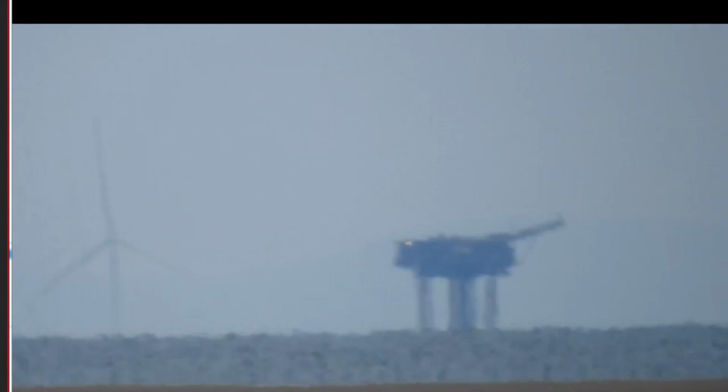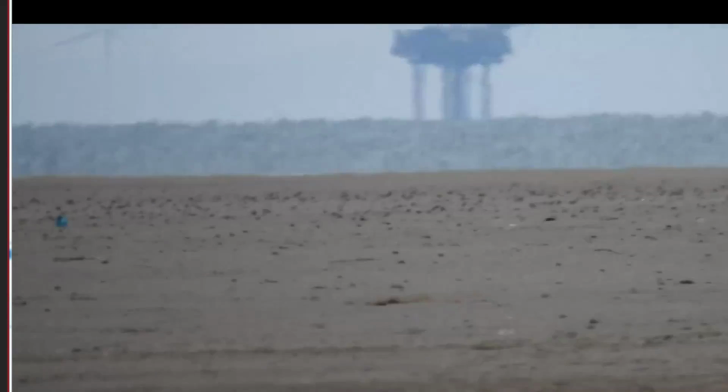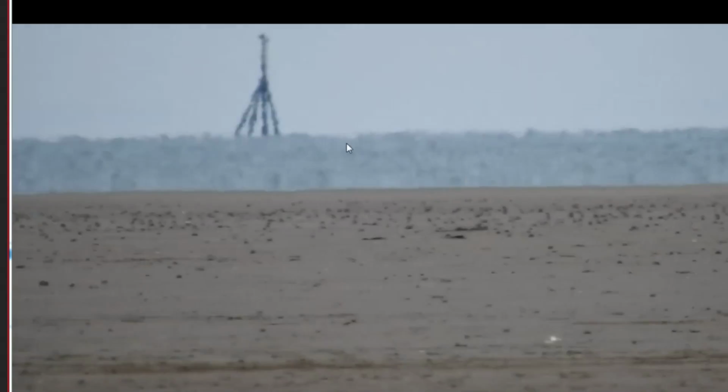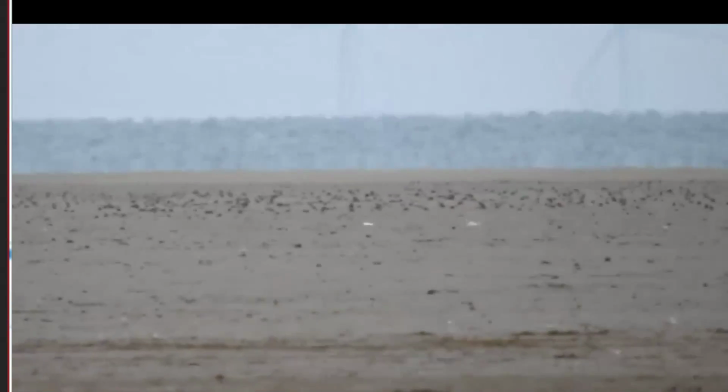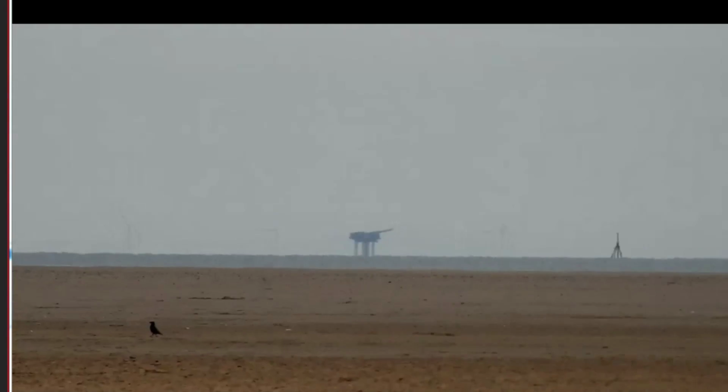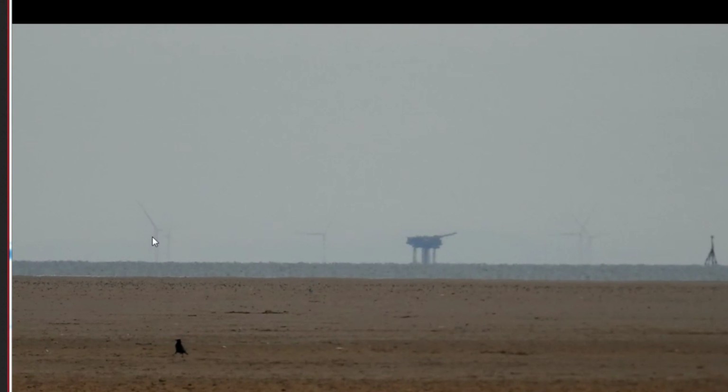No miraging going on. We're seeing all of that platform. The wind farms are in the background behind it, giving an idea of where we are. There's the Met masts. I'll show it you again, zooming in. Those wind farms are 30 miles away. Some of them are further. Some of them are as far as 35 miles away.